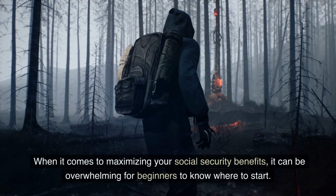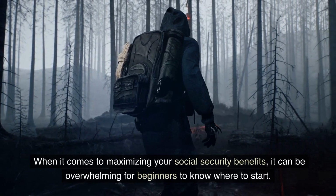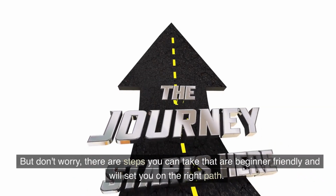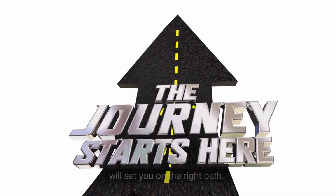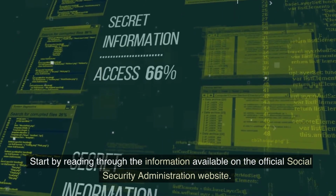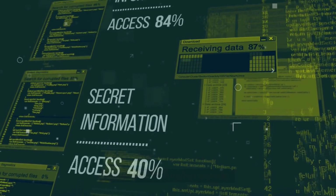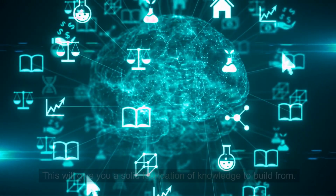When it comes to maximizing your Social Security benefits, it can be overwhelming for beginners to know where to start. But don't worry, there are steps you can take that are beginner-friendly and will set you on the right path. Firstly, make sure you understand how Social Security works. Start by reading through the information available on the official Social Security Administration website. This will give you a solid foundation of knowledge to build from.